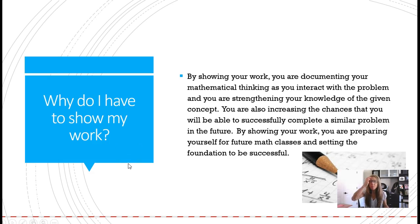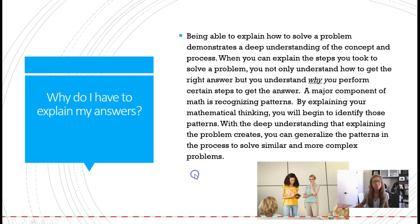First of all, let's talk about why we have to show our work. By showing your work, you're documenting your mathematical thinking as you interact with the problem. You're increasing the chances that you'll be able to successfully complete a similar problem in the future, whether it's in this class or in a higher level math class down the road. You're preparing yourself to be successful in all your math classes.